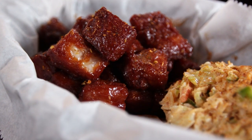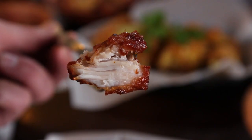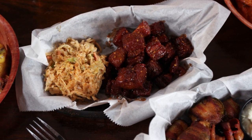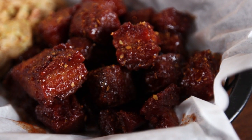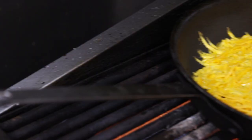The pork belly burnt ends is a sous vide pork belly. We crisp it up in the fryer later, so you get that crispy outside, but nice and tender inside. And then we toss it lightly with a little bit of barbecue sauce and serve it with a nice cold jalapeno ranch slaw. You get that crust on the outside from frying the pork belly, but inside it's like velvet. It's so smooth, and then you get a nice smoky barbecue sauce on there.